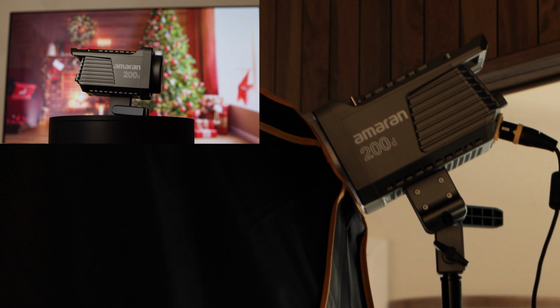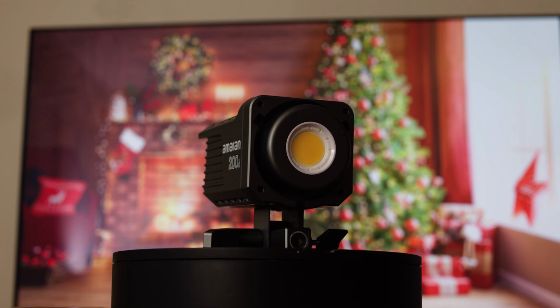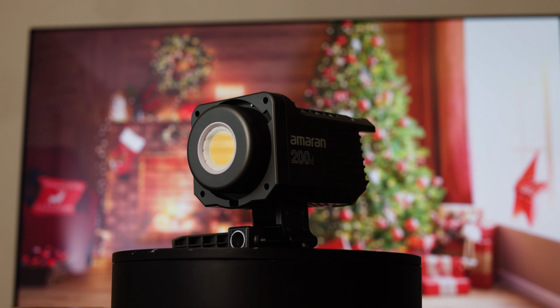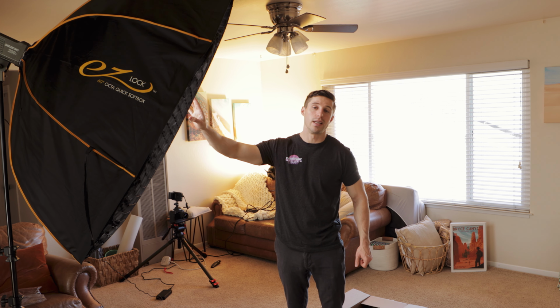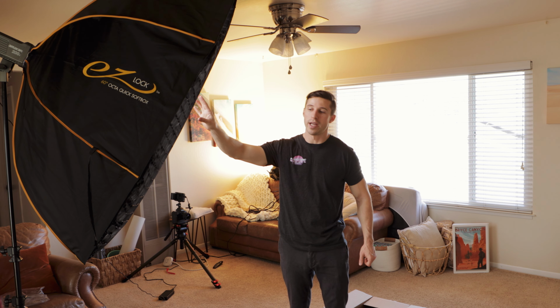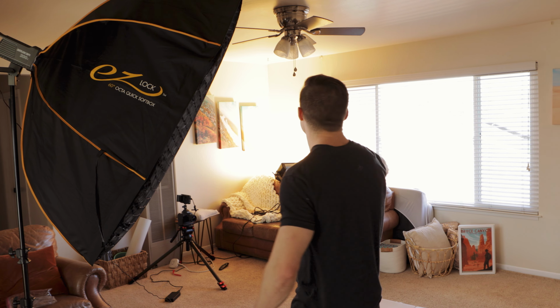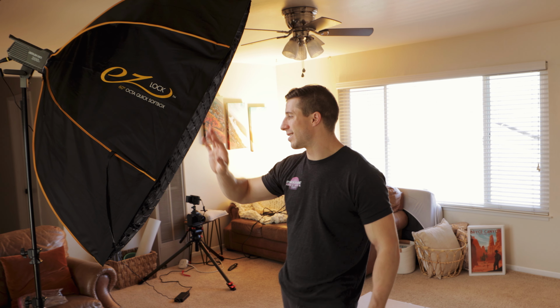And then right over here, we have the Amaran, and that is Aperture's new light. This is the Amaran 200D, and it's a pretty sweet light. We're using a 5-foot octo diffusion right now as our key light to light Kendall's beautiful face. And we have a grid right here so that it's not going directly aggressively into the TV, and we show that reflection, and we'll show you guys that in a second.